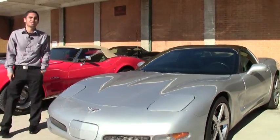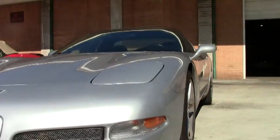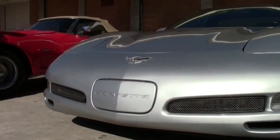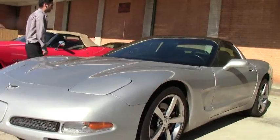My name is Jeff Thompson, and today we're going to be looking at this beautiful 2003 Quicksilver Corvette. This has a Quicksilver exterior with a black interior. It has the LS1 engine.